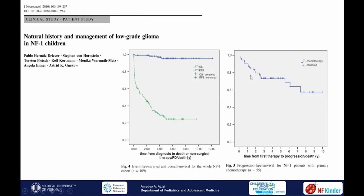But on the other hand, if you look at those patients that received chemotherapy, you can see that around 60% have a long-term progression-free survival, which is higher than in the group of sporadic low-grade glioma.